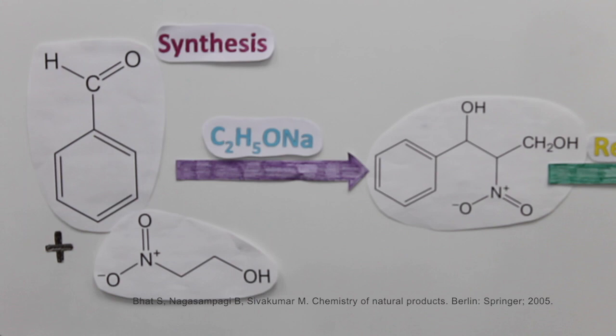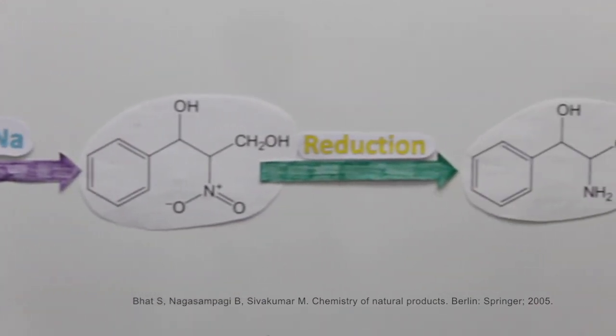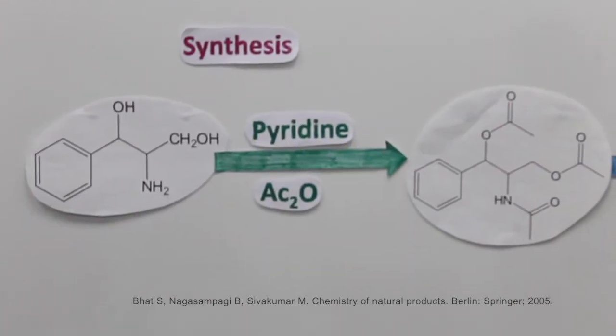This method involved condensation of benzaldehyde using 2-nitroethanol in basic conditions, producing nitrodiol. The nitro group in nitrodiol is reduced to 2-amino-1-phenyl-1,3-propanediol, which is acetylated using acetic anhydride, for which pyridine is a catalyst.